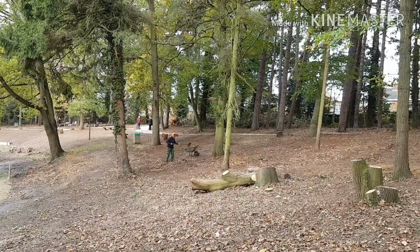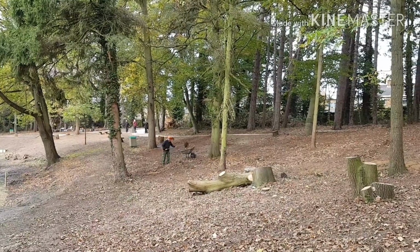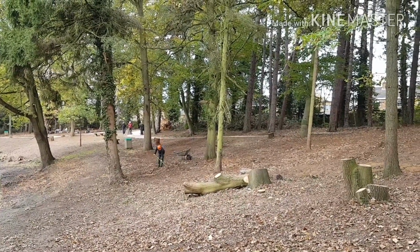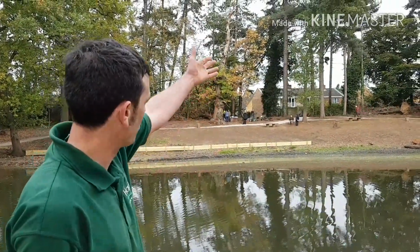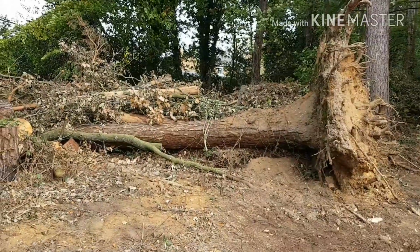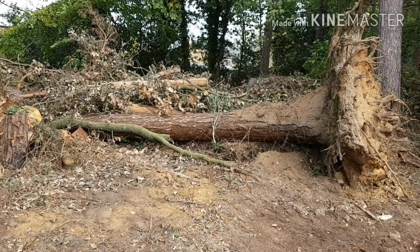We also want to have interpretation explaining the history of the site. There's so much more that we need to do with the vegetation. As you can see, there are some old fallen trees. We'd like to remove those from the site and give it a bit more of a clean-edged look. It is a parkland setting.